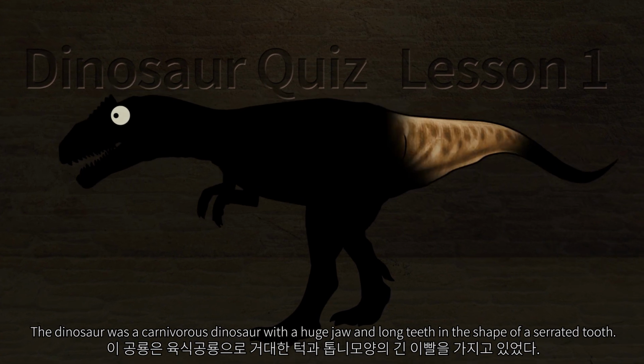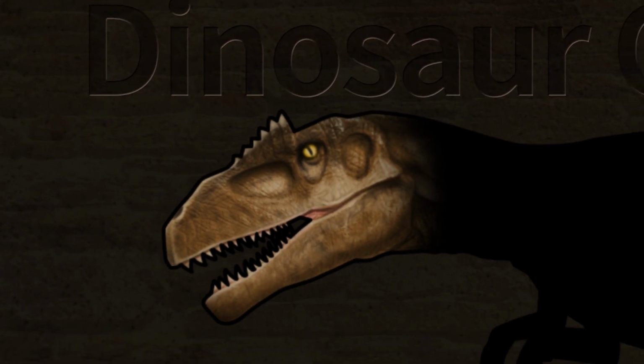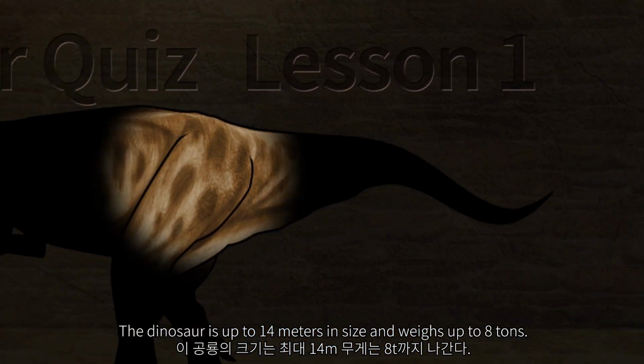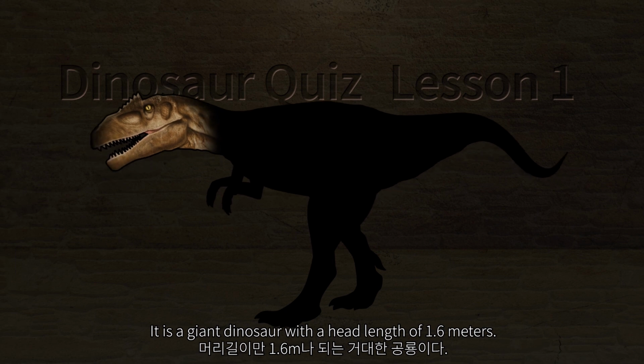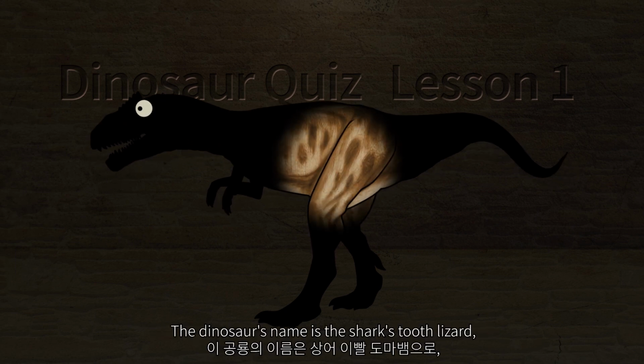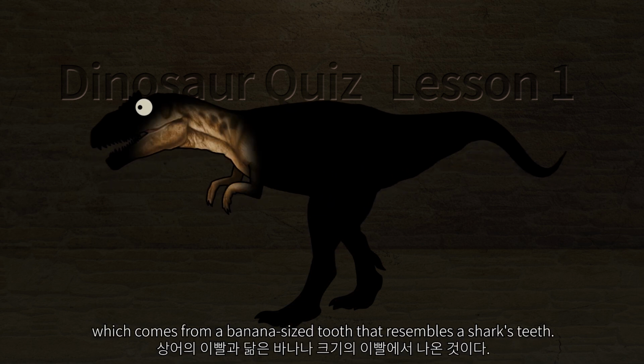The dinosaur was a carnivorous dinosaur with a huge jaw and long teeth in the shape of serrated teeth. The dinosaur is up to 14 meters in size and weighs up to 8 tons. It is a giant dinosaur with a head length of 1.6 meters. The dinosaur's name is the shark's tooth lizard, which comes from a banana-sized tooth that resembles a shark's teeth.